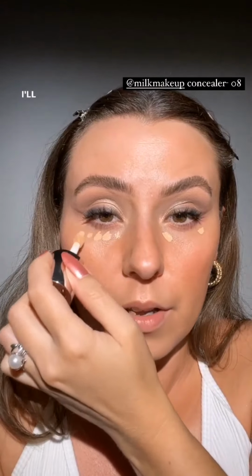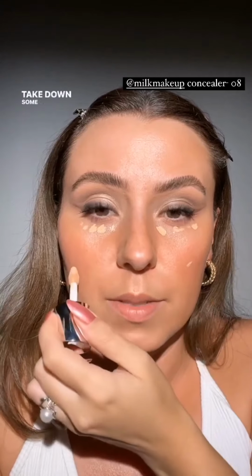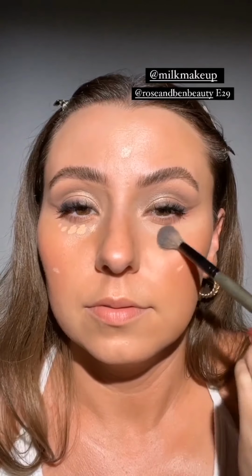So I'm gonna grab, I've been testing out the Milk concealer. Don't run out and get it yet. Let's try it out a little bit more. I'll just do like that. I'm gonna blend it all together anyway, so I just don't wanna put too much. Take down some of this redness here. I feel like it looks more yellow on camera, but in real life, it is very pink. It looks perfect in person here. So let's tap that in. It's pretty. Take down some of this redness, just a little bit. Ooh, that's pretty. You know, I think I'm enjoying this concealer.